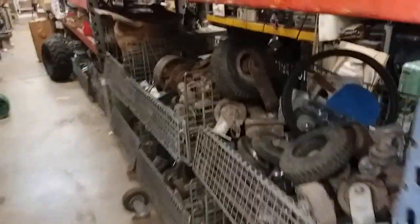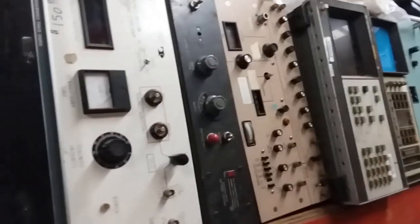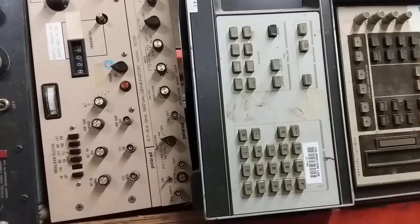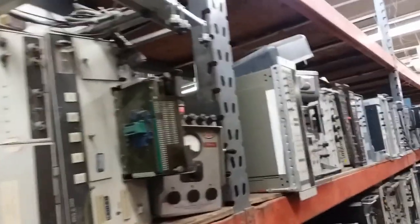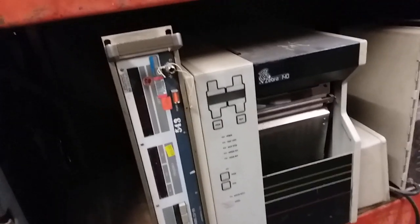What we got here? Wheels and casters. And rack mount test equipment. Lots of wheels and casters. Getting even pretty darn big. And what do we got here? Some HP stuff. 8182A data analyzer. I'll bet that cost a pretty penny back in the day. But you can pick it up cheap here right now. More rack mount test equipment. Oh, I recognize this. That's a label printer. I get a lot of those in my scrap pickups. Heavy as can be.